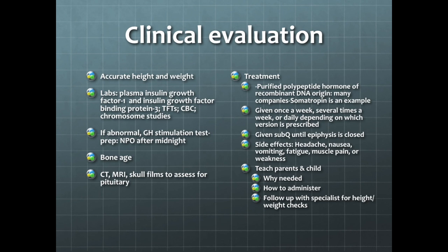Labs will include some insulin growth factors. They'll do thyroid function tests, that's what TFT stands for, just to rule out that they have a thyroid problem. A CBC is going to just look to see if they have another issue. And they may do chromosomal analysis to make sure that they actually are gender specific in case there's a question.